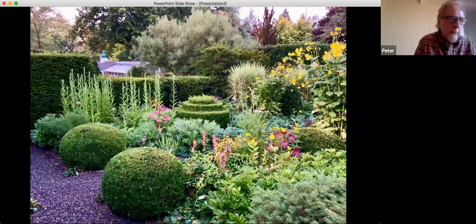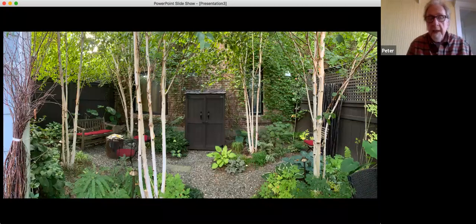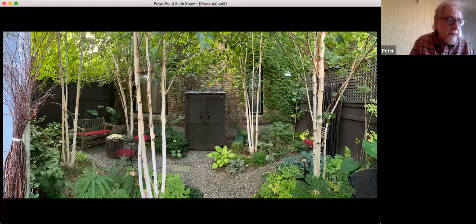And lastly, I want to talk a little bit about trees. We've talked mostly about perennials in the library and in the garden settings, and not so much about the trees. Birch trees are wonderful, and some of them are better than others in terms of disease and borers, but this is an example of using birch trees in a garden setting.